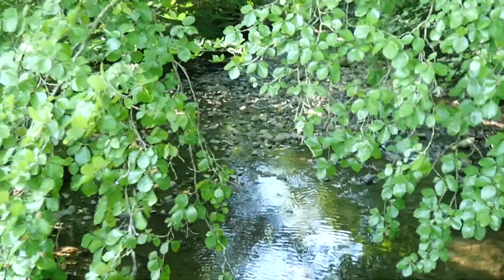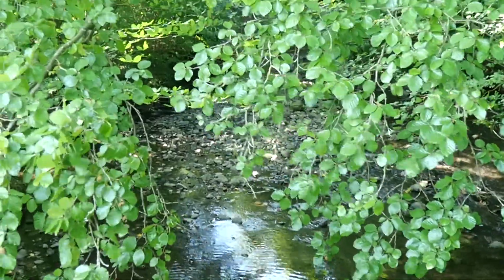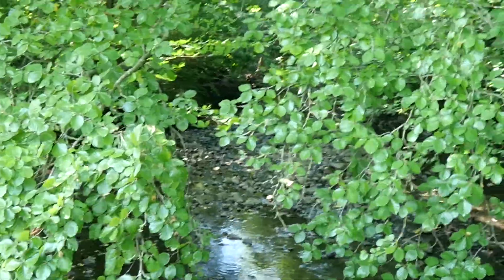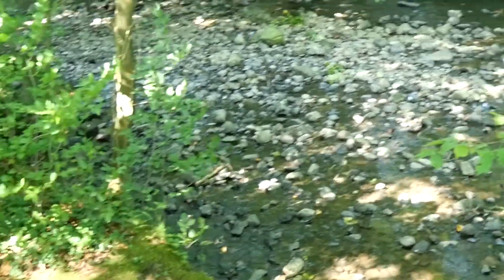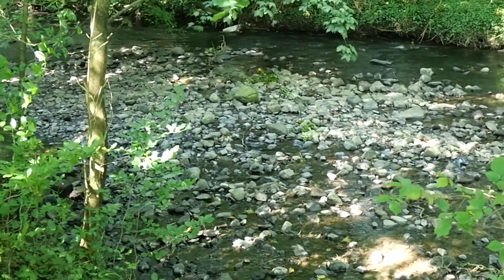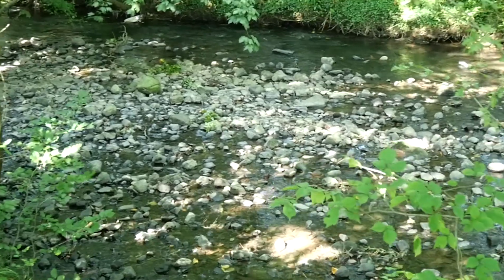Well, not had a look in here for a good few months and it looks like there's a lot of stones on shore there, so we'll go down and have a look, see if there is anything. Well, we'll have a look down there and I'll bring you back if I find anything.